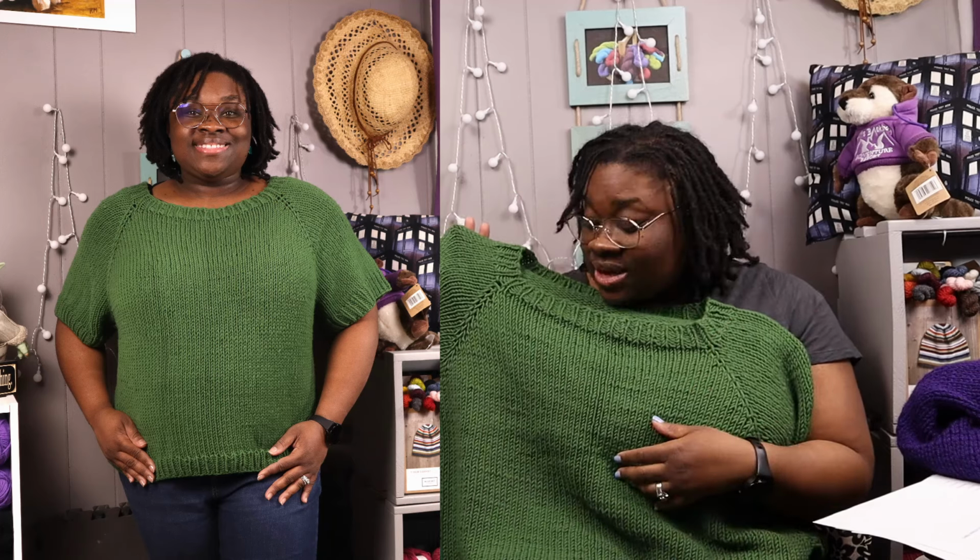The Seven Sisters top, the Toasted tee. Those are all great tops. And so if you all have any nice t-shirt type of tops, let me know. Leave the recommendations below. I would love it.